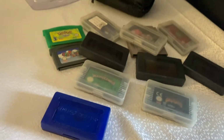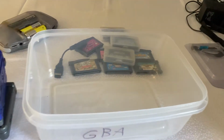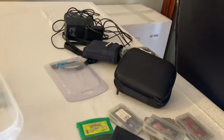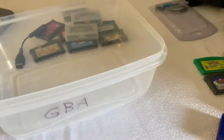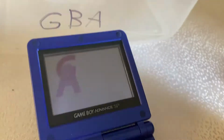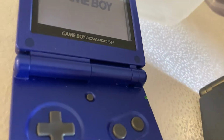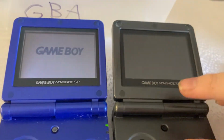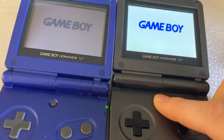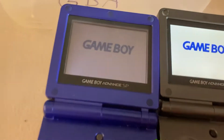So these are my Game Boy Advance collection. So all the stuff you have here when it comes to Game Boy Advance, so the chargers, the cases, the screws, the games, more games, the charger thing, and the actual devices, Game Boy Advances themselves. So a lot of really cool stuff. I really love the system, man. This is just one of the best systems, one of the best handhelds ever. It's so much fun just going around with these Game Boy Advances. And yeah, look at this, freaking bright, rather than this one.